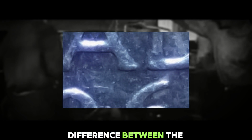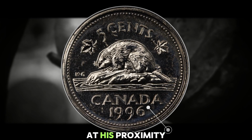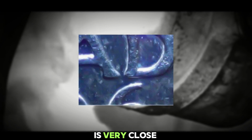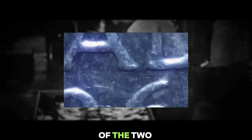To tell the difference between the Near and Far 6, you need to look at the final digit 6 in the date 1996, and then look at its proximity and distance to the bottom of the D in Canada. If the 6 is very close to, but not making contact or touching the D, then you have the Near 6. If there appears to be a space or gap between the number and the letter D, then you have the Far 6, and the Far 6 is actually the more valuable of the two varieties.